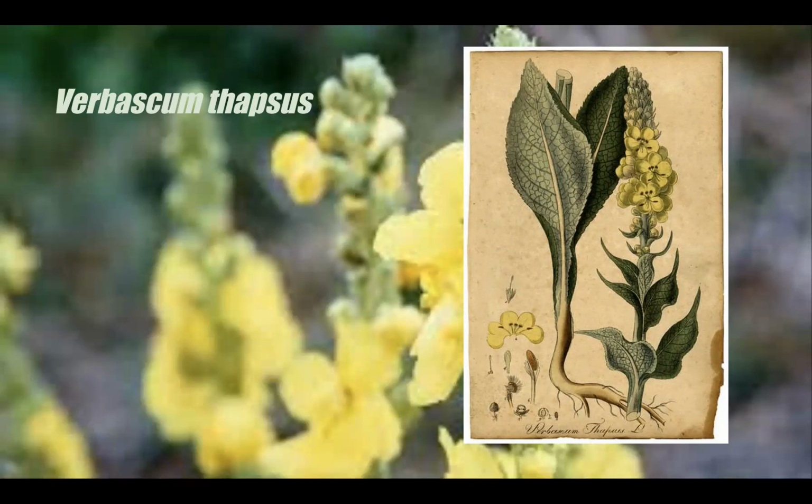Verbascum thapsus, or great mullein, as it is also known, is a species of mullein native to Europe, Northern Africa, and Asia, and was introduced in the Americas and Australia. Mullein is a hairy biennial plant that can grow to 2 meters or 6 feet tall or more. It has small yellow flowers that are densely grouped on a tall stem, as you can see in this wonderful vintage drawing of Verbascum. And the tall stem grows from a large rosette of leaves.